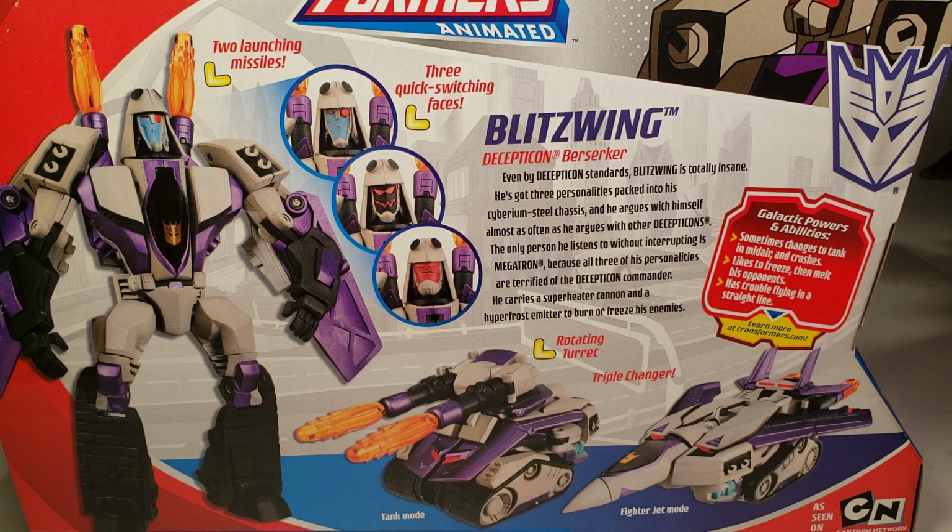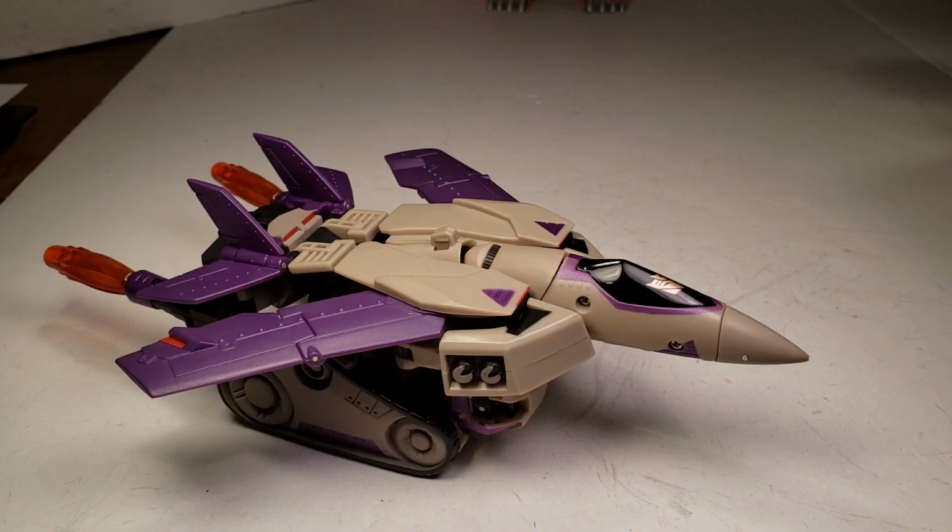He carries a superheater cannon and a hyperfrost emitter to burn or freeze his enemies. He's got a rotating turret. He's a triple changer, sometimes changes to tank in midair and crashes. He also likes to freeze and then melt his components, and he has trouble flying in a straight line. So without further ado, let's get right into that review.